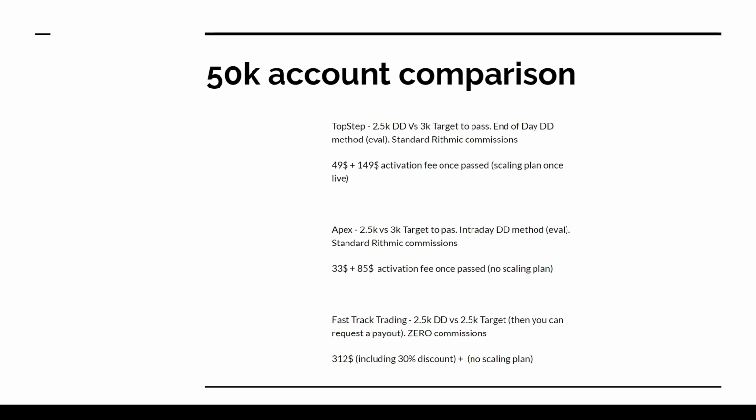So with Fast Track, a little bit more expensive, but they do run discounts. All of these firms run discounts all the time. It's just up to yourself to decide where you think your edge is and what's the best value for money when it comes to it, right?